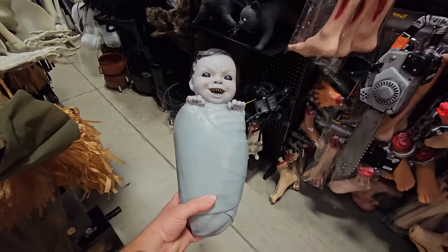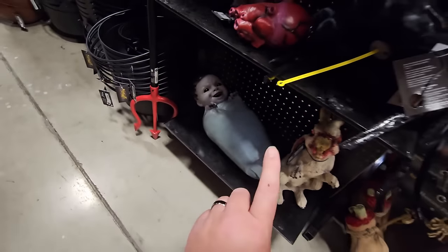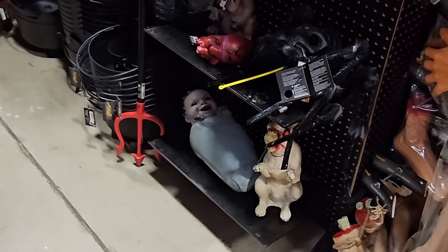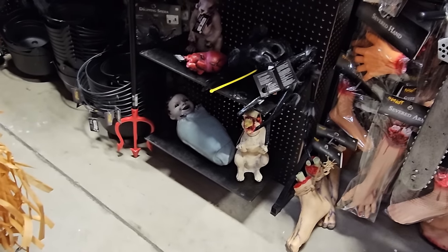What the heck? Burrito babies are almost extinct. You cannot find them in stores anymore, or even online, unless it's an eBay reseller. All right, guys, I am putting him back down here on the bottom shelf, right here, right now. Lingale, Quebec, Canada. If you want a zombie baby, this is your chance.